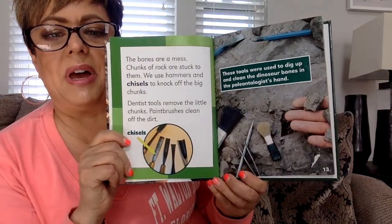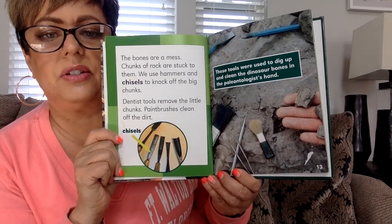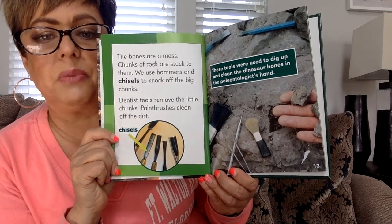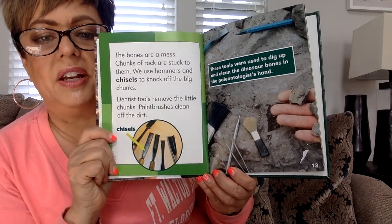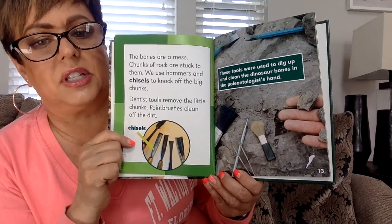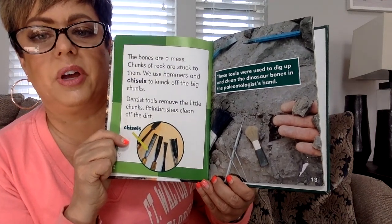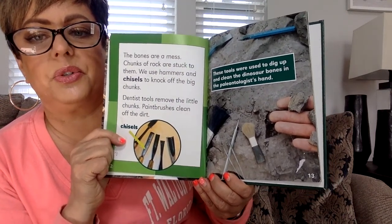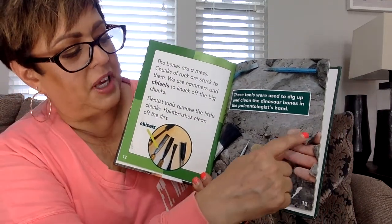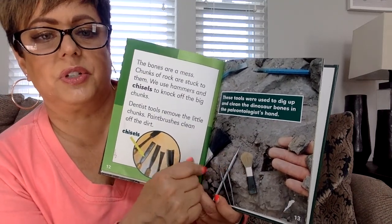The bones are a mess. Chunks of rock are stuck to them. We use hammers and chisels to knock off the big chunks. Dentist tools remove the little chunks. Paint brushes clean off the dirt. So these are all the tools that they have to use to carefully move the rocks and the dirt away from the bones. These tools were used to dig up and clean the dinosaur bones in the paleontologist's hand. Those are the tools he used.